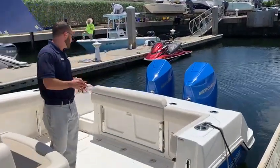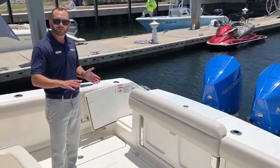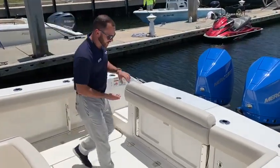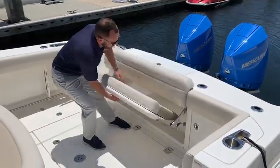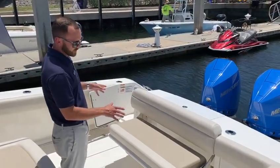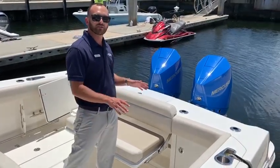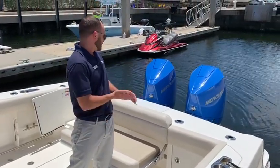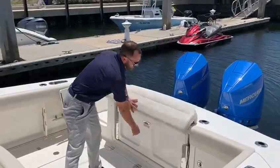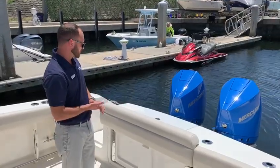So climbing aboard, you'll notice a nice open cockpit here that's designed to give you good room for fishing. And if you're entertaining or riding out to the spot, you've got a real nice size bench seat that flips down. Very thick stainless hardware on there. It does not feel like a flip down seat when you're riding. It feels definitely more like a permanent fixture on the boat. Folds away nice and smooth and tucked under that padded bolster.